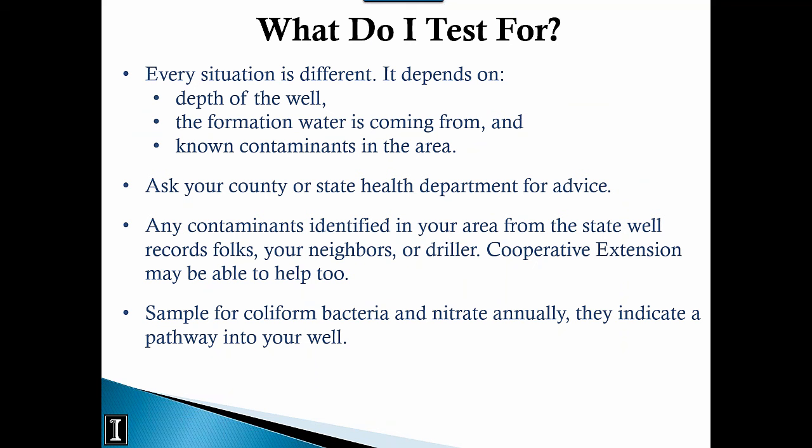So what should you test for? I'm going to say this a number of times. Every situation is different, and it's really true. Every well is unique. They're in a unique groundwater system. They're at their own specific depth. They tap into different geologic units that may make different kinds of changes in water quality, and so you really need to understand your well. It could be very different from your neighbor's well that's only a couple hundred yards away, and that's the truth.